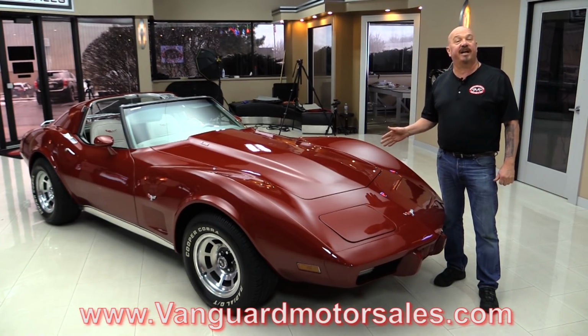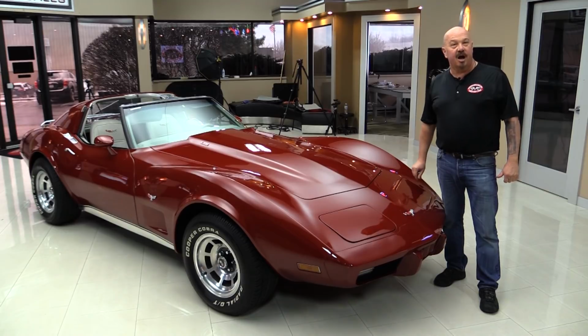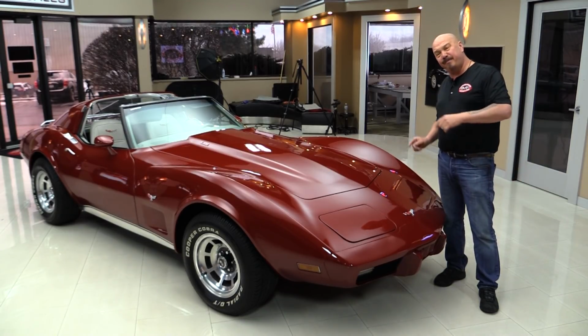side is. We'll check it out under the hood. We're going to look at the interior. We're going to show you everything you want to see so you can make a great decision on your Corvette investment. So come on up now and we'll fire it up.